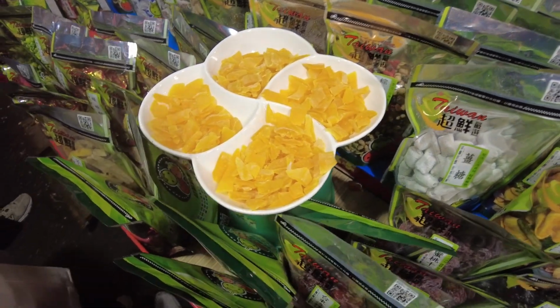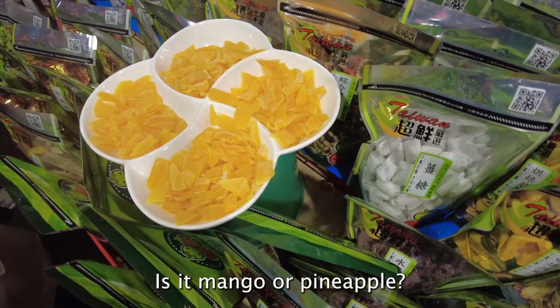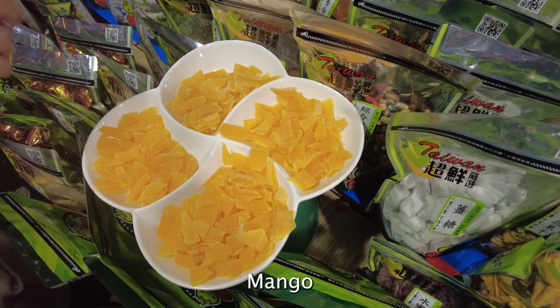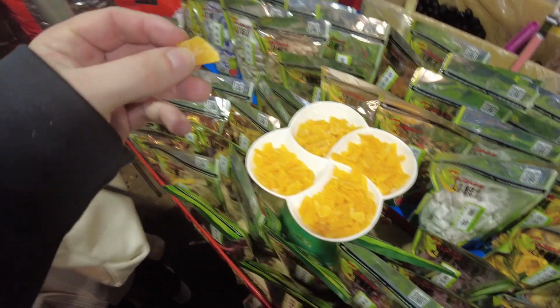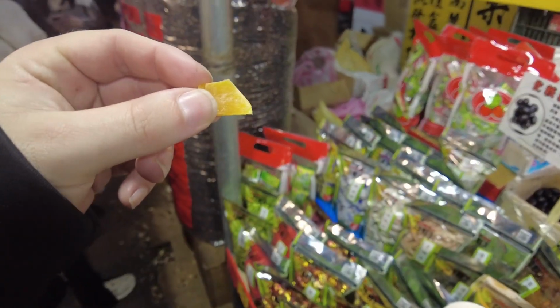This looks like the mangoes. Is it mango or pineapple? Mango, yes. So this is mango. Let's try the dried mango while I'm at it. It's alright, not the best.